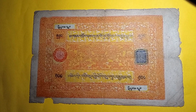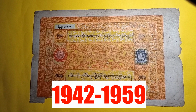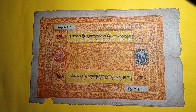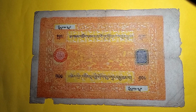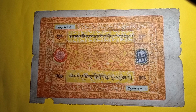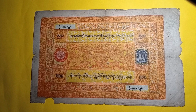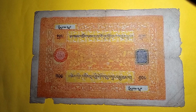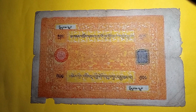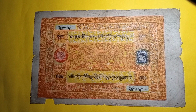As I said before, this particular banknote was issued by Tibet between 1942 and 1959. The history of Tibetan banknotes is relatively small compared to the coin history of Tibet. It only lasted between 1912 and 1959, and that's the only period in which Tibet issued banknotes. Before that, Tibet used the currency of India and other surrounding kingdoms for their usual purposes, but mostly they used coins when Tibet was existing as a country. So this particular banknote that we are seeing here was issued in 1942.